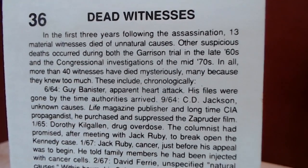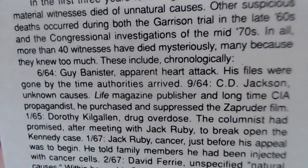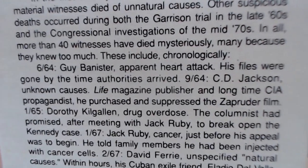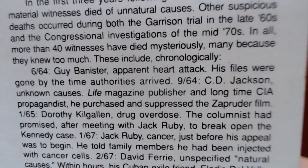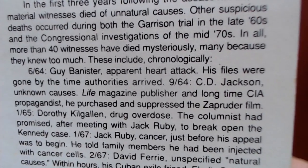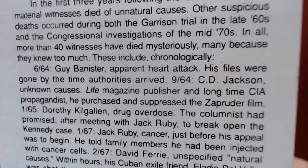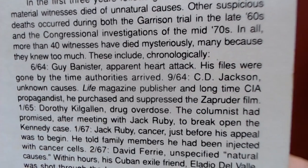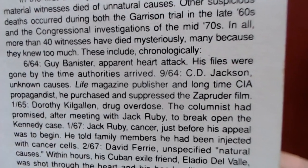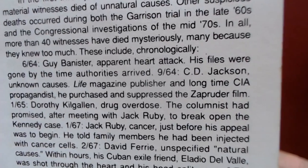These include, chronologically, a tribute to those that knew. 1964, Guy Banister, apparent heart attack. His files were gone by the time authorities arrived. 1969, C.D. Jackson, unknown causes. Life magazine publisher and longtime CIA propagandist. He purchased and suppressed the Zapruder film.